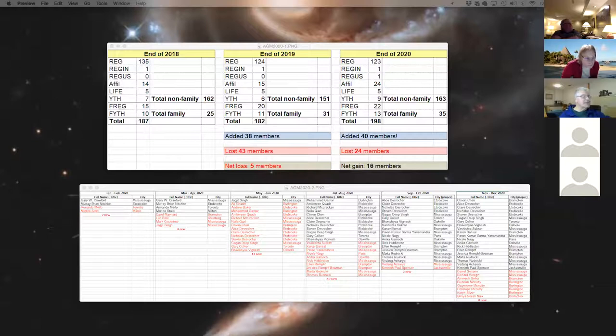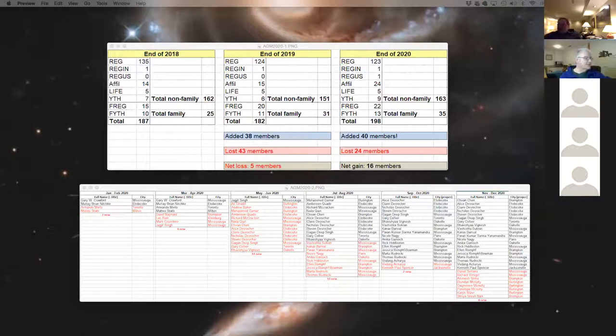Basically, this top panel represents a summary of what we've done in the last 3 years. We have different types of members. We have regular international members, regular U.S. members, and affiliate members. These are members who are primarily with another center, but also pay a center fee with ours, so it's as if they're a full member of our center as well. We have life members, youth members, and family members. Regular is usually a spouse, and youth is a child. And we have a total.